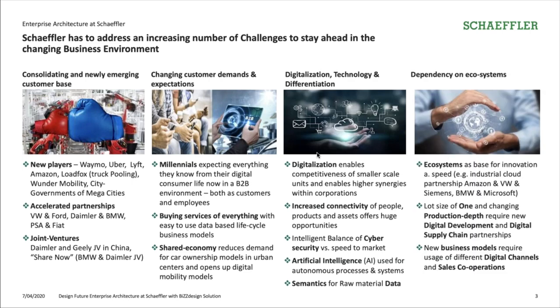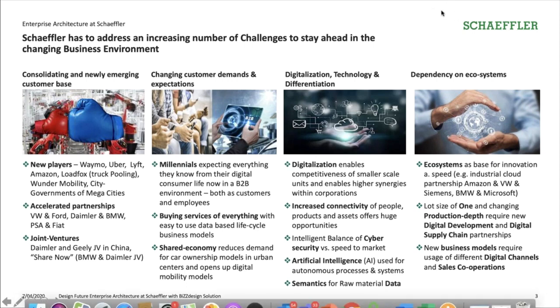At Schaeffler, as well as the industry as such, we have challenging times ahead of us. Just a brief deep dive on the topics. We have a consolidating, newly emerging customer base, especially in the automotive sector. At Schaeffler, we have a strong automotive supplier business. We have an industrial equipment business as well as an automotive aftermarket business. So we're not entirely focused on automotive supplier, but I guess 50% of our business is.